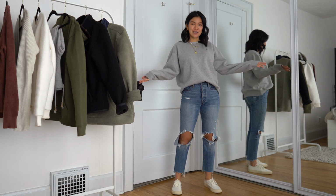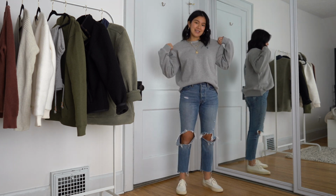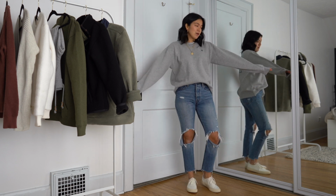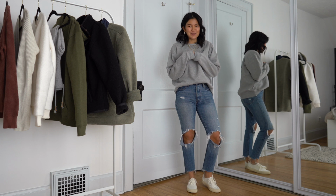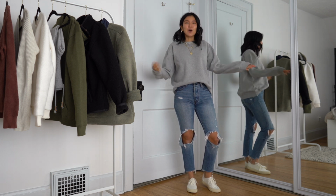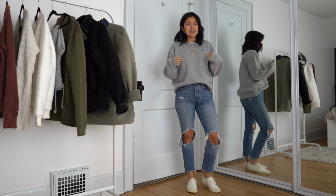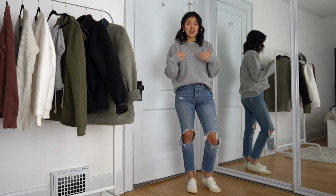And I also chose a crew neck sweater this time. I believe this is the boyfriend crew. I'm wearing it in a size medium. I really wanted to get a crew neck because I like to wear sweaters to bed, and sometimes hoodies get all scrunched up around my neck. And also I find crew necks a little bit easier to layer sometimes, because hoodies can also get in the way with some collars on jackets.